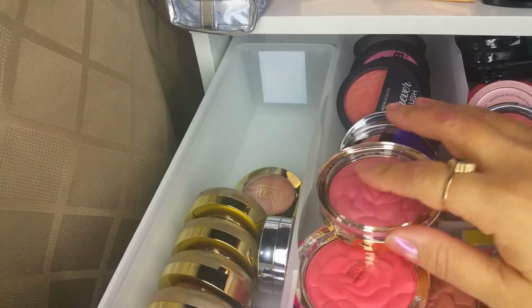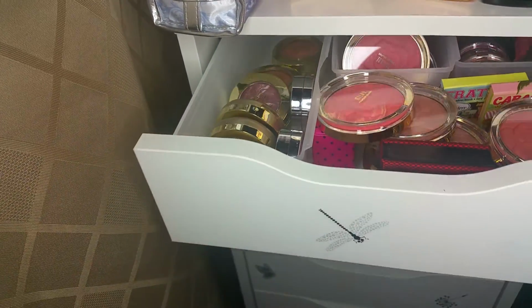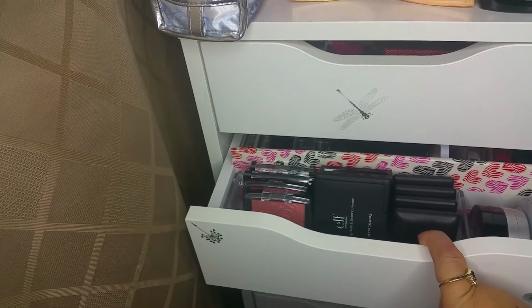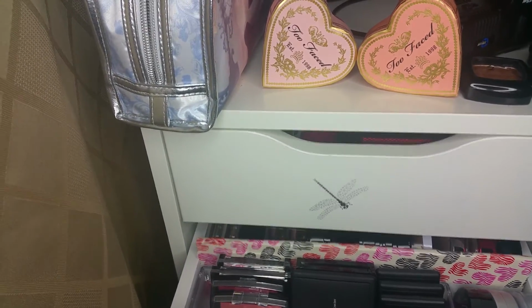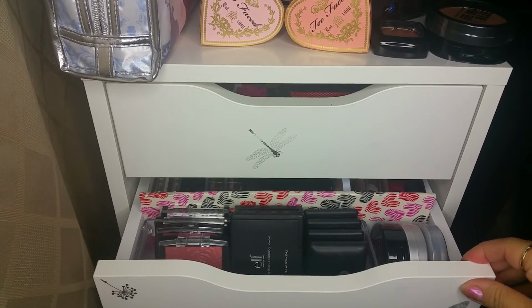So that's that for this drawer, guys. I think I did a pretty good job in that drawer. It was fully packed, and now it's almost empty. Then moving on to the front part of this drawer. Let me fix you a little bit here so that you can see what I have here.